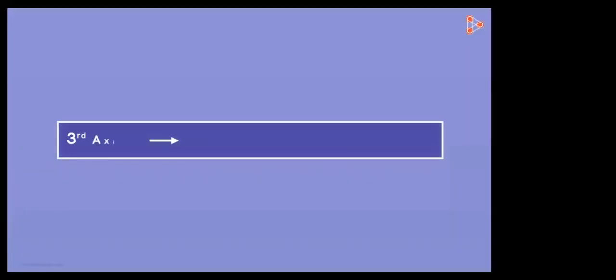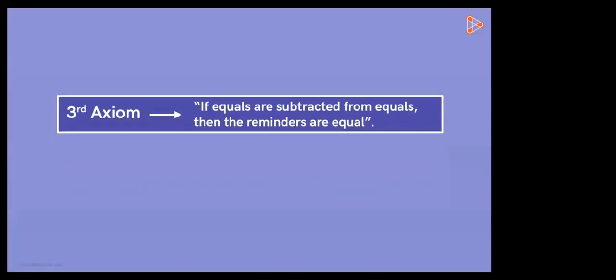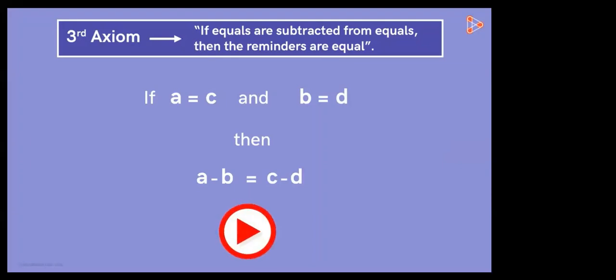The third axiom says that if equals are subtracted from equals, then the remainders are equal. Similar to the second axiom, if a quantity A is equal to C and quantity B is equal to D, then A minus B will be equal to C minus D. We will explain the remaining four axioms in the next part of the video.